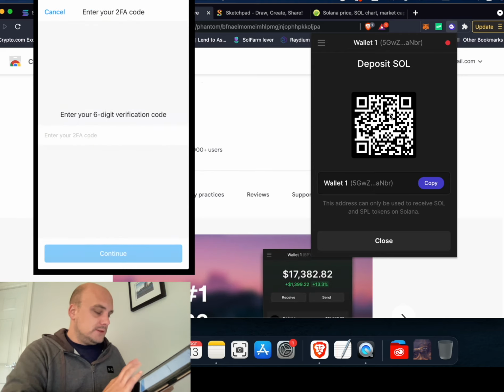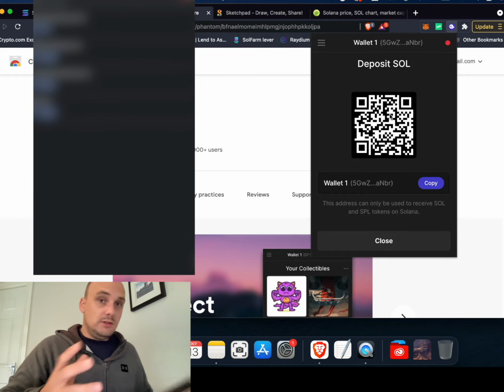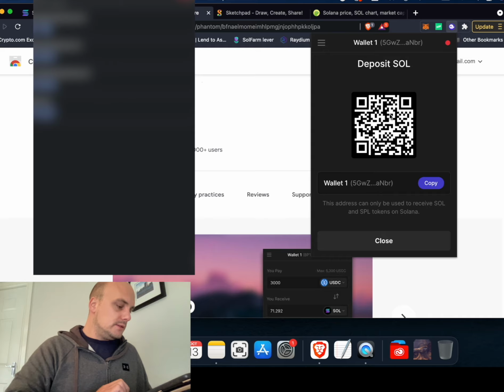Although it'll take my thumbprint for it, I still need to put in my two-factor authentication, which again, you'll need the Google Authenticator app for. So let me just get this sorted. 228 304.